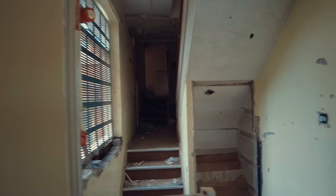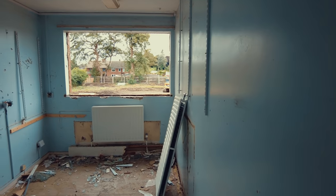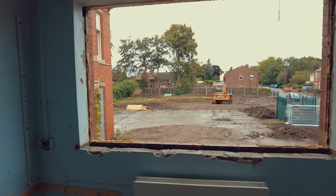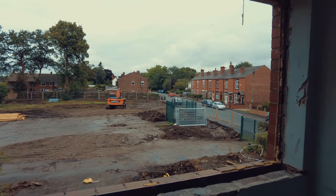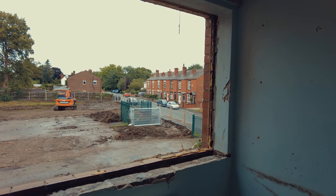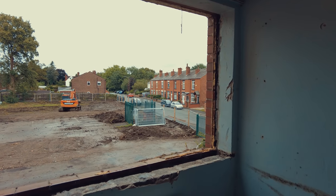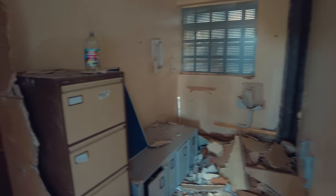Jesus Christ, look at that through there, guys. Wow. Wow, look at this. You can literally see right out. Just little moments like this when you're in an old abandonment. Nobody knows you're here, but you know, you come to an open window like that, and these little moments of karma. I don't know, man, it's just... I tell you what, guys, it's incredible doing what I do. I love it.